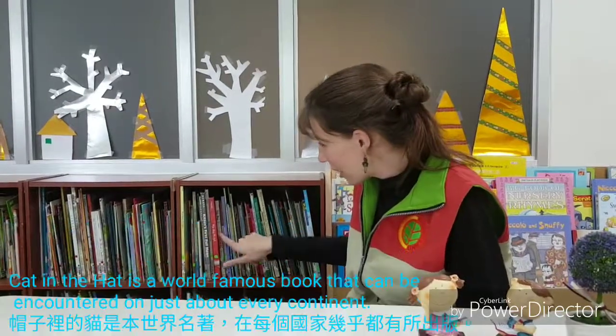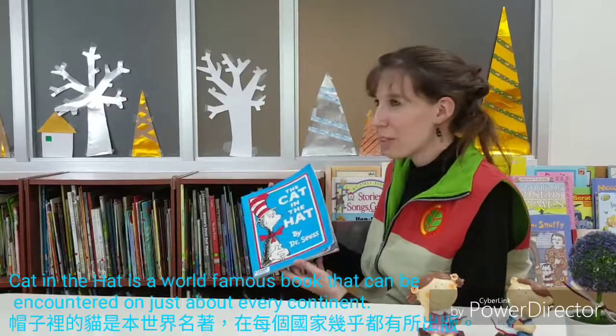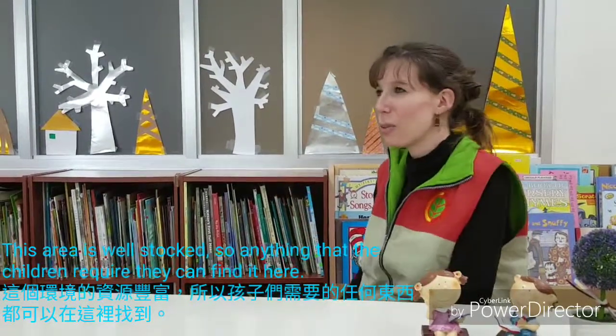I mean, Cat in the Hat, this is a world famous book. I've encountered it on just about every continent. So for instance, it's well stocked. So anything the children require, they can find it.